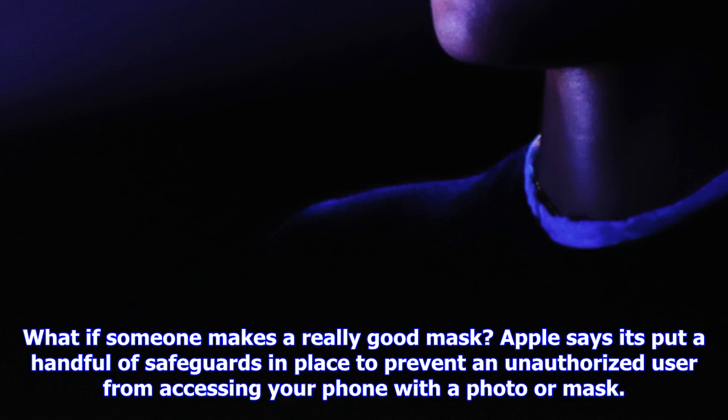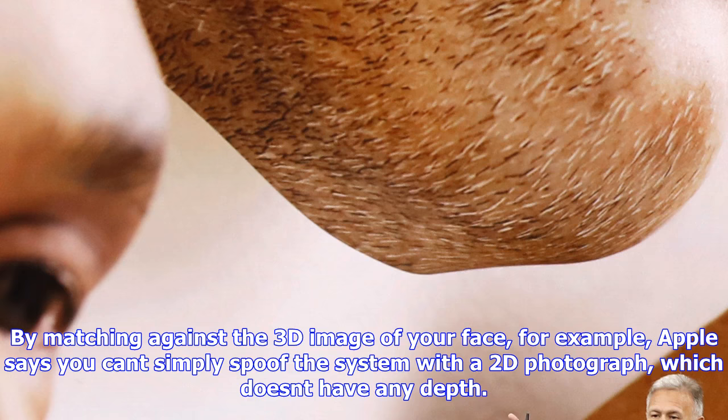As a result of these and other measures, Apple claims that there's a 1 in 1 million chance that a random person could unlock your phone with their face, though Apple says this probability is different for twins and siblings and doesn't specify what that probability is. To cope with changing hairstyles or a new pair of glasses, Face ID tries to learn how your face changes over time by periodically building new models of it.